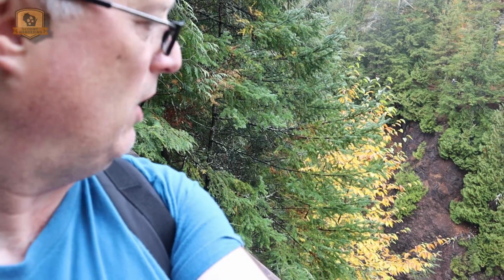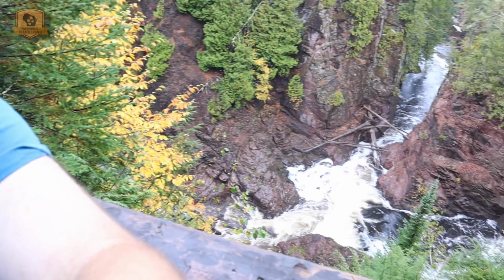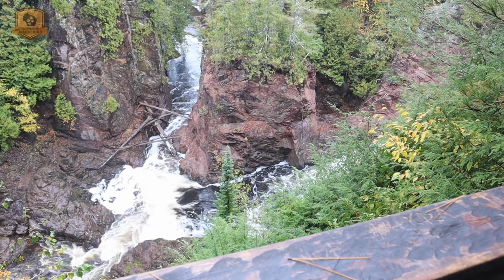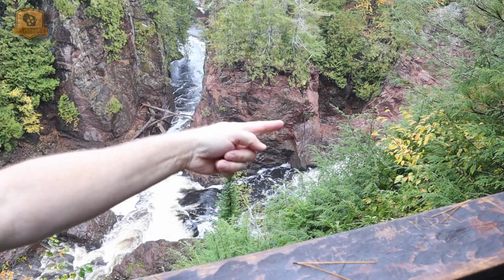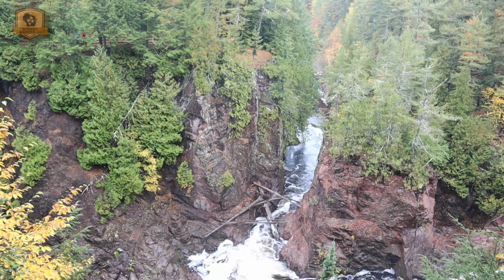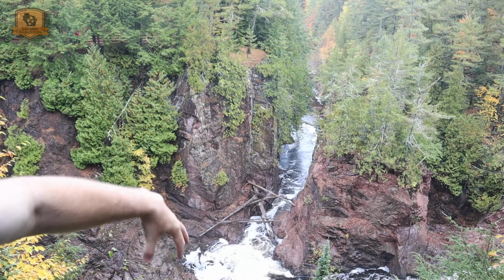So right now I'm at a viewpoint where I have Brownstone Falls to my right, Copper Falls to my left, and the outflow of the Bad River heading down. Let's pan you down and let you see that. I've got Copper Falls on my left, Brownstone on the right, and then the outflow straight ahead. So it all kind of comes down in this little gorge and mixes.